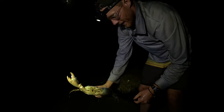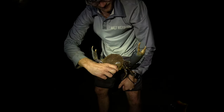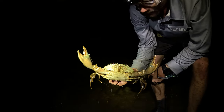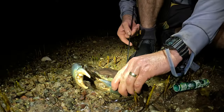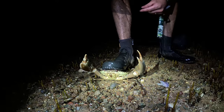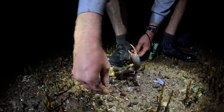Yeah, right near the bloody car. How's that? But now we're just in that awkward predicament where we've got three crabs now instead of four. That's right. Awesome. Matt's fingers, not mine. Stunning with the light. Been a while since I've done them when they're this aggro.